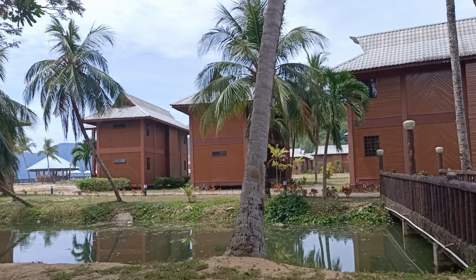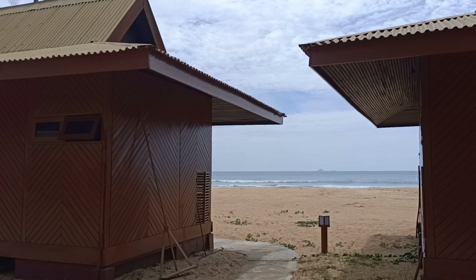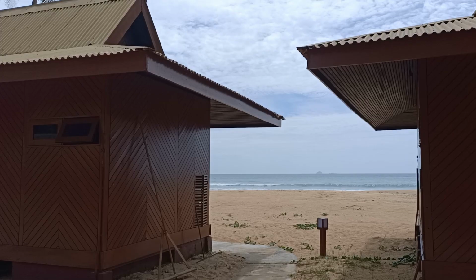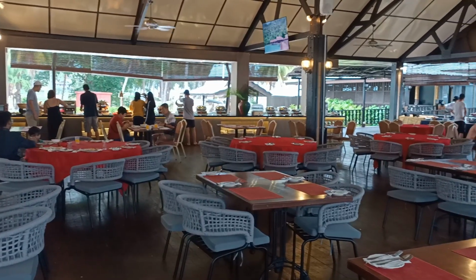Yeah, so we are right on the beach. I love the accommodation. We've got our own individual hut. We were lucky to get upgraded, so we got a hut that's right on the water. That was really nice. Yeah. And they do have a restaurant here if you feel like not leaving the hotel at all. You've got everything catered for, anything that you need here.